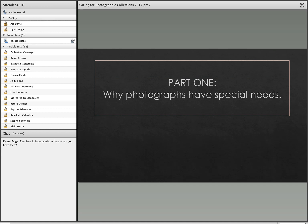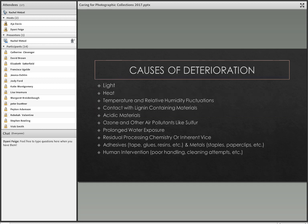So without further ado, let's start with the very first topic. So photographs, why do they have special needs? Well, I'm going to go a little bit into what causes a photograph to deteriorate, and as you can see from the list here, there's quite a number of ways that a photograph will deteriorate. So I'm just going to go over these a little bit.